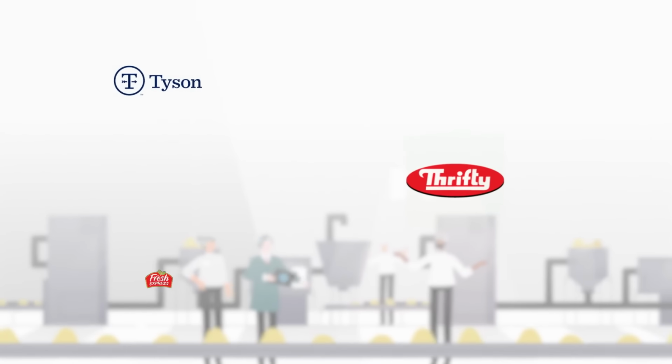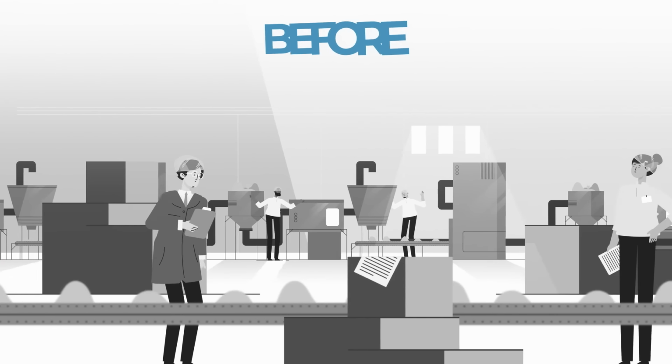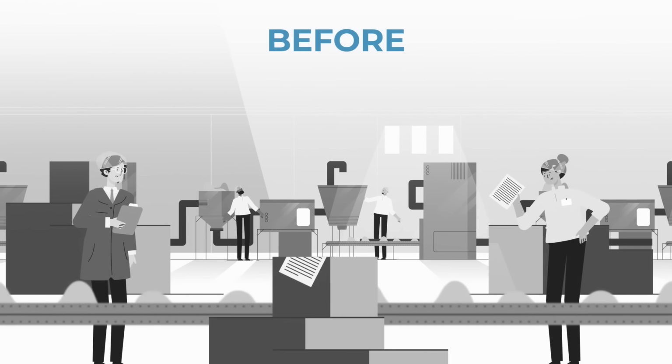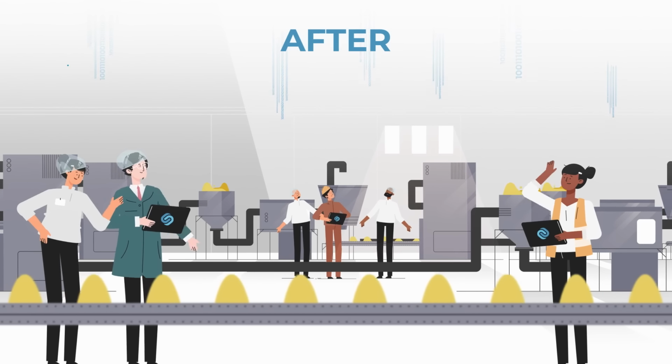We're already trusted by thousands of facilities to improve plant performance. So don't waste another minute or cent due to inefficiency. Unify your entire plant with digital plant management.